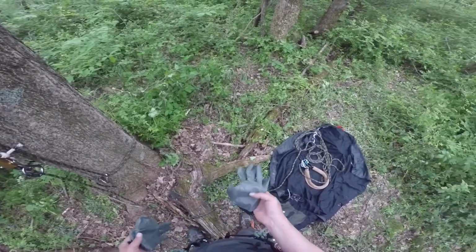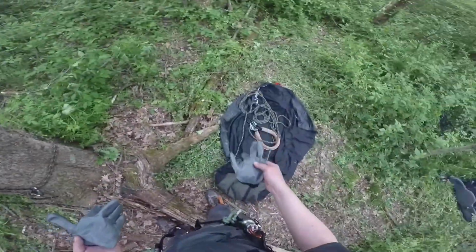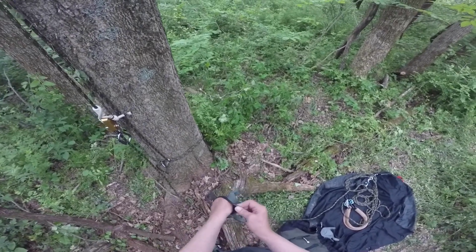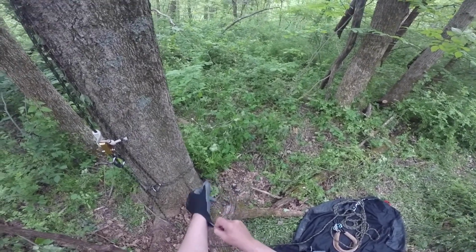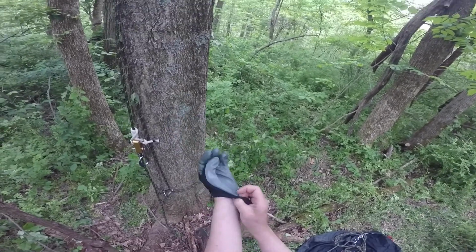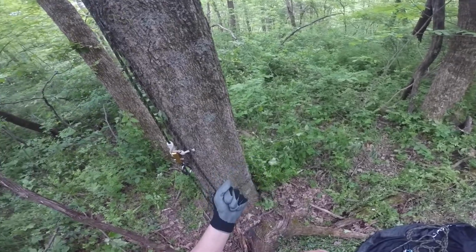Of course, I brought two left-handed gloves, so I'm going to go Michael Jackson style today. I do like the gloves. They give you a pretty good grip on the rope. I kind of wish I would have brought my right version.